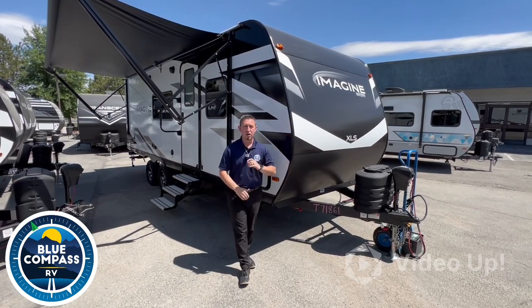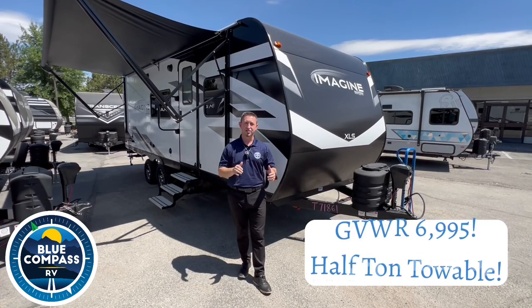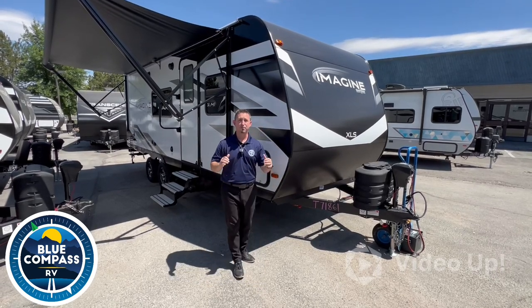It's half ton towable. Gross weight is at 6,995 pounds, so most of your half ton trucks can actually tow it, and even some of your lighter trucks can actually tow it. This thing's amazing, guys, and it's packed full of stuff.